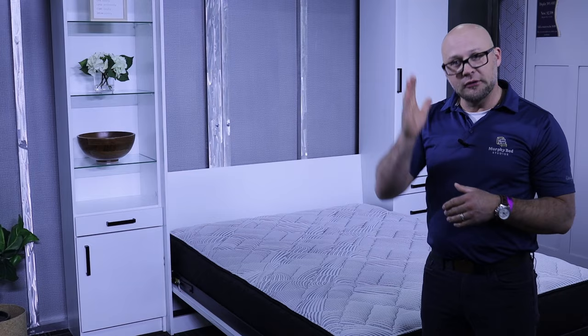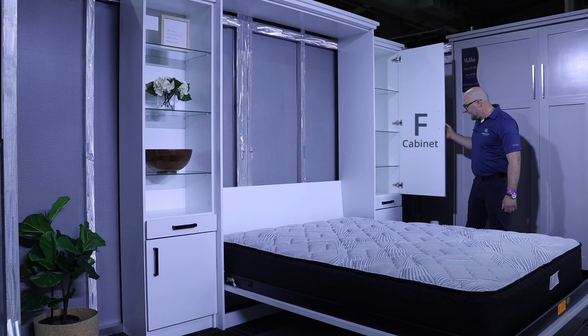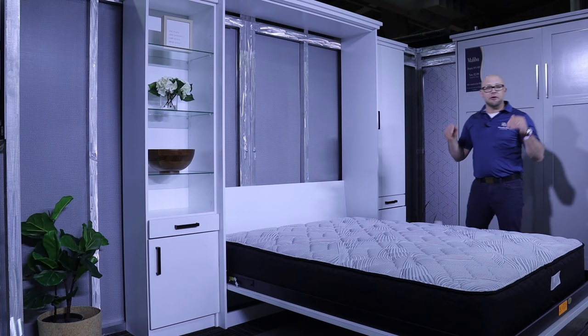Along with that, we do have a different configuration of cabinets on this specific one. This one is our F cabinet, and it's got a door that encloses your adjustable shelving for storage. It does have a nightstand pullout, which is an awesome feature. And then we have a couple drawers at the bottom that are fully functional. We have six different configurations, and you can visit our website to see what those are. All of our standard cabinets are 20 inches wide and 13 inches deep, like you see here.